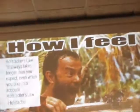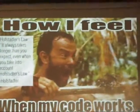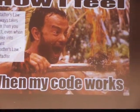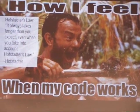That has happened. As a student, we sat for 2 hours after class one day trying to find a period out of place in 500 lines of code. When the end came, we were both ready to flip the table. Yeah, I hated it. And then, when it finally works! And everybody hates Hofstadter because he's right.